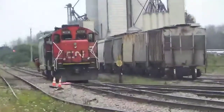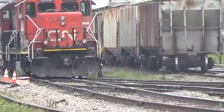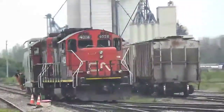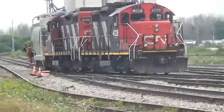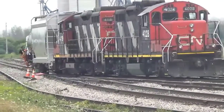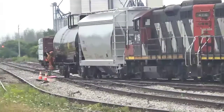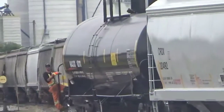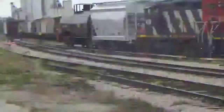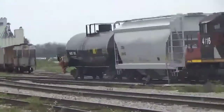No freights. Alright. 581. Oh yeah, depending on the build date. Okay, 560, one by six. It could be new, I don't know.